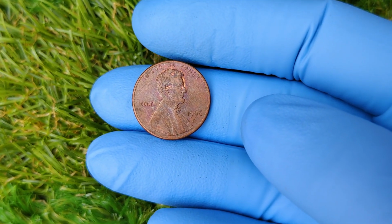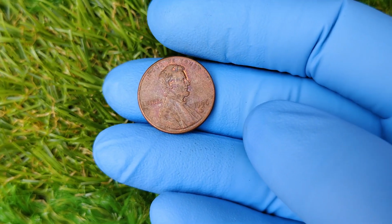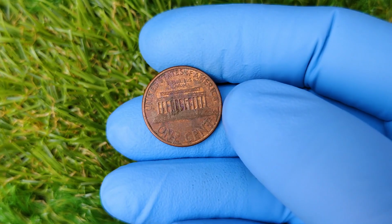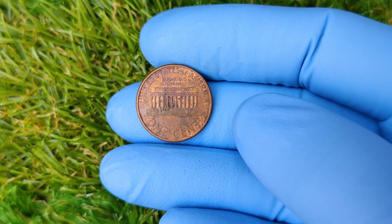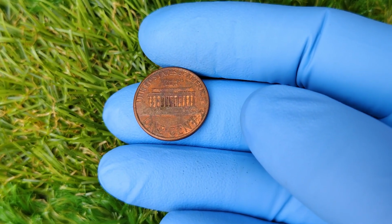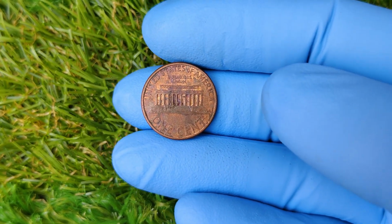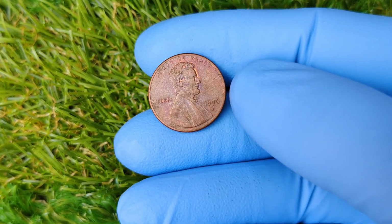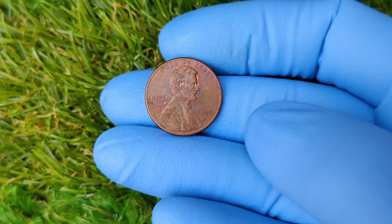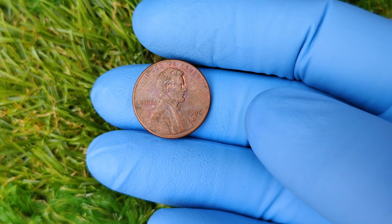Now, how do you identify a valuable 1990 penny? Here are some key features to look for. 1. Mint mark. Make sure it has the D mint mark, which signifies it was minted in Denver. 2. Condition. Look for coins that are uncirculated or in mint condition. Check for scratches, discoloration, or signs of wear. 3. Grading. Consider getting your coin professionally graded. A higher grade can significantly boost its value. If you're looking to buy or sell a 1990 penny, there are a few options available.